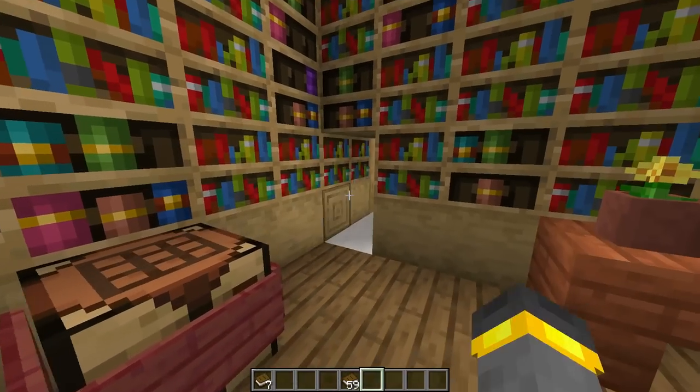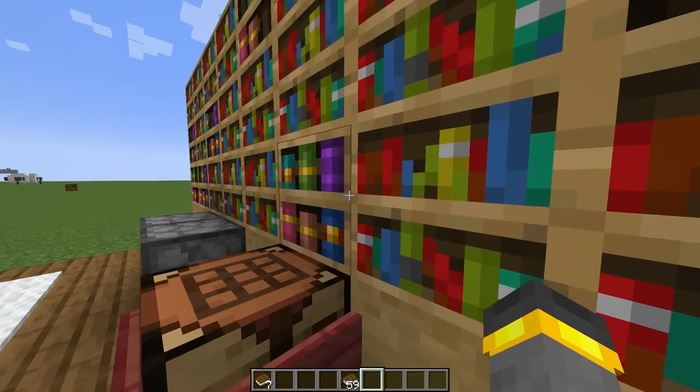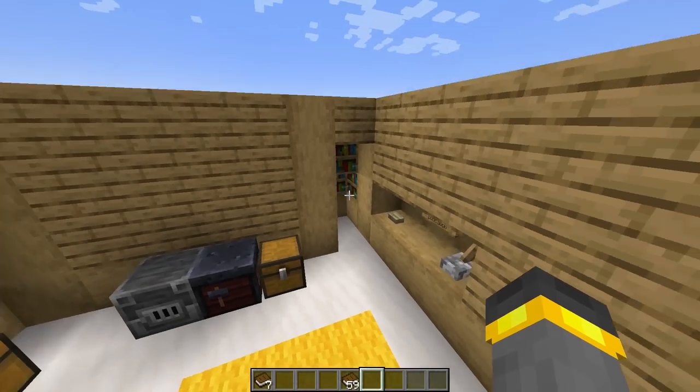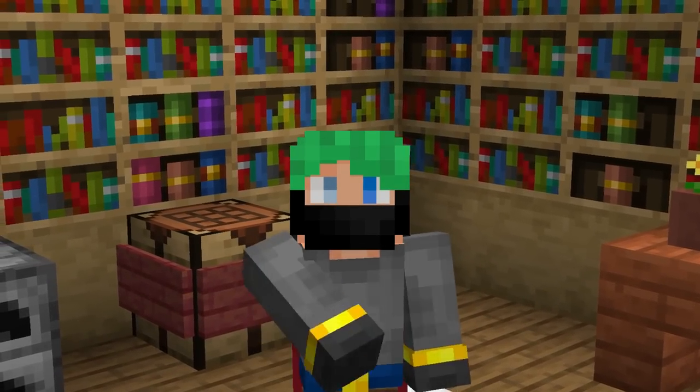If I interact with three right there, the door opens, I move in here, I go ahead and press this button, I put a book back in the bookshelf so you would never know, then I hit that, and the door is closed. For more on that specific circuit, check out the Redstone video after this. I'll leave it on the end card.